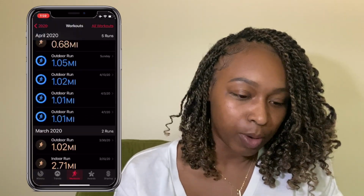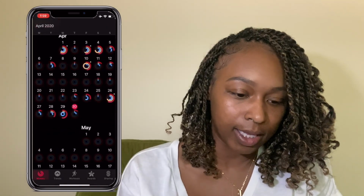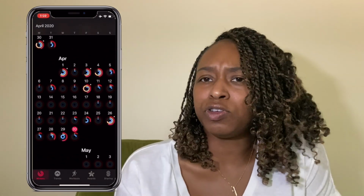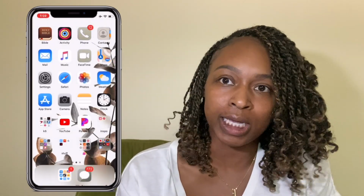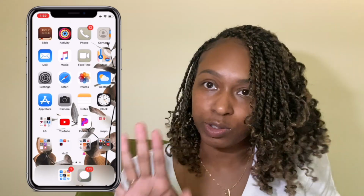So I have some from March and April, but this is pretty much my history. If I go back, yeah, it just keeps up with it itself. But yeah. Use this app if you just want to have a record of what you do and how many calories you're burning and stuff like that. I'm not really too keen to go into the app a lot, but I have it there and you have it as well, so use it.